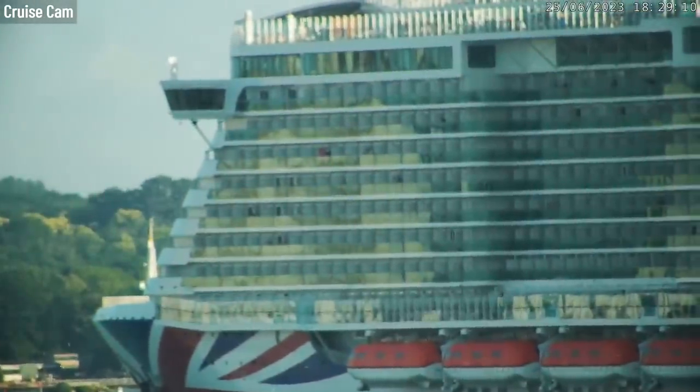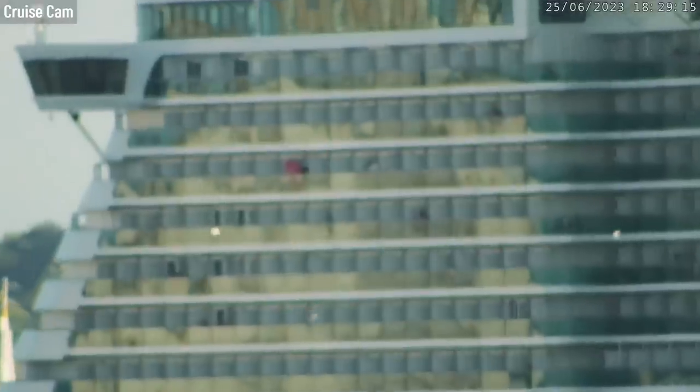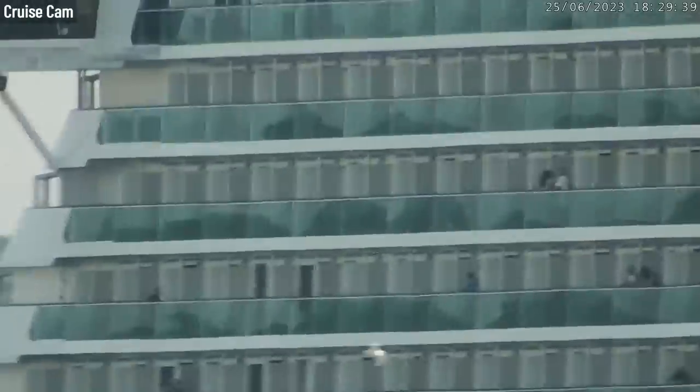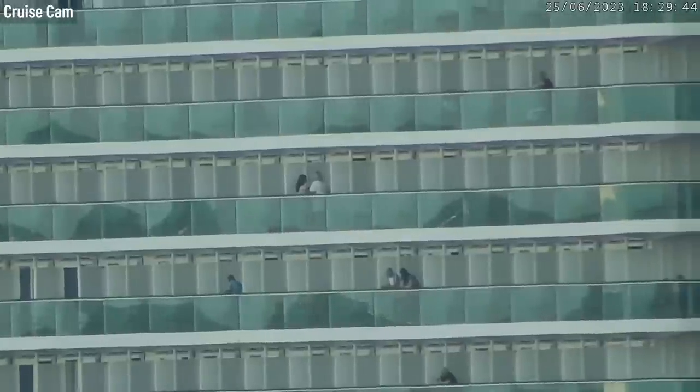I can see another flag. Just spotted it. Oh, what have we got here? It's a reddish flag. I can't tell at the moment what it is. Come on, camera, focus. Oh, they've taken it down. Just as I focused and got to the right point, they take the flag down. Oh, that's a blasted shame.